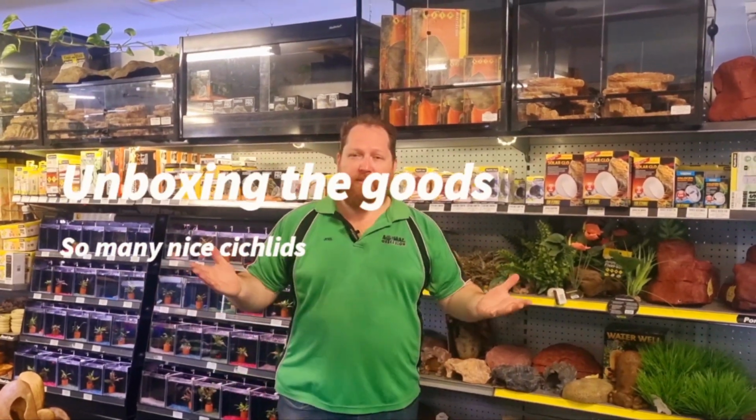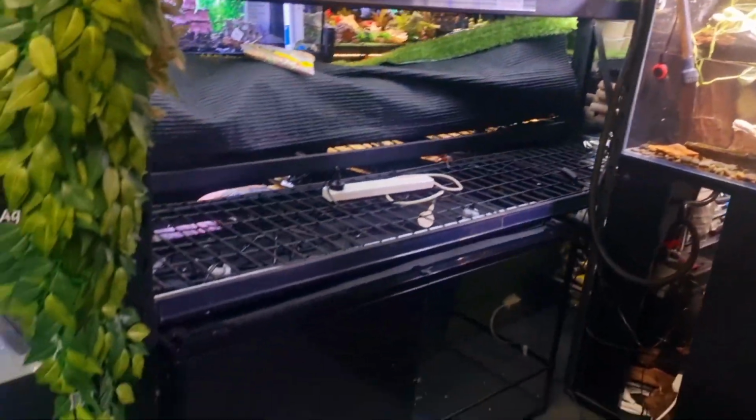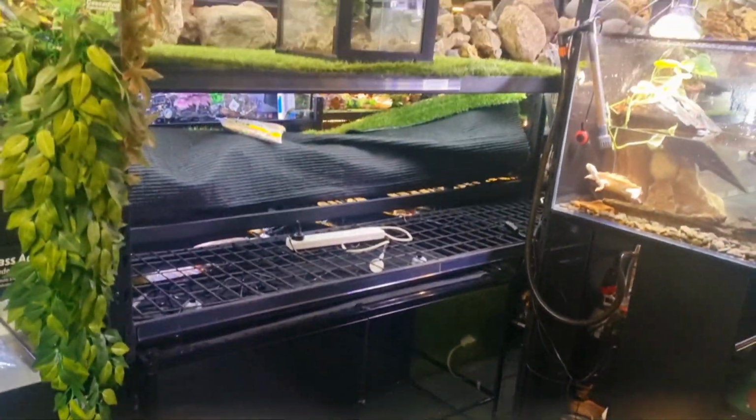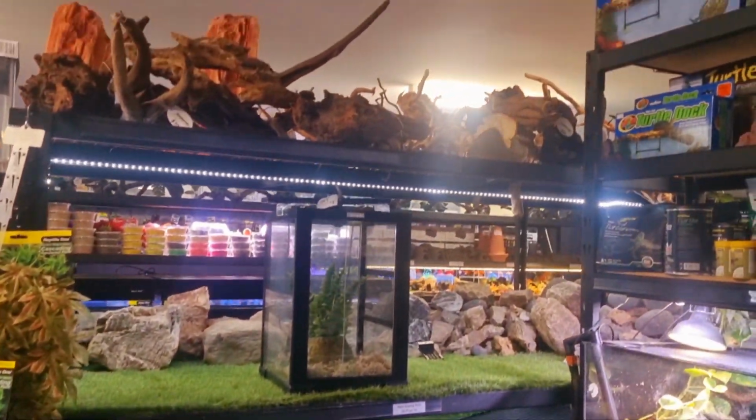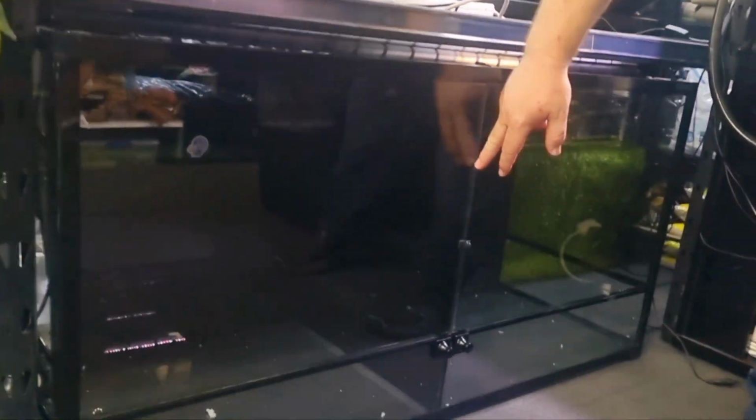Alright guys, welcome to another unboxing, but I just thought I'd show you the project, let's send Joel broke number 4, I think this is. So we're putting in 3 new reptile enclosures here. These ones are 4 foot, but they are divided in half as well. So we're going to have 3 of those up there as well.